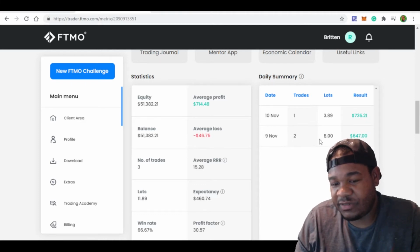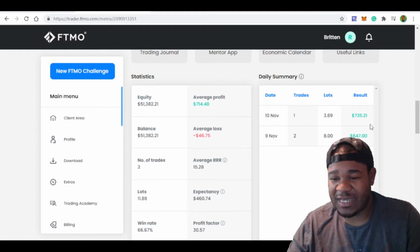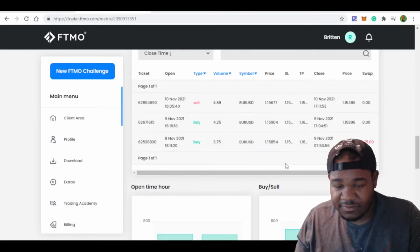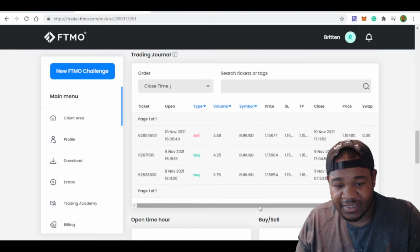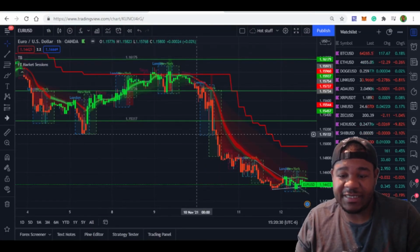I made 2 trades on November the 8th and November the 9th. I guess they put them both at this time. Remember, I think FTMO is on London time, and I am in the US, so the time difference, you can see right here. And I had another trade right here on the 10th. You can see my trade setups if you want to watch these. And I am trading Euro USD.